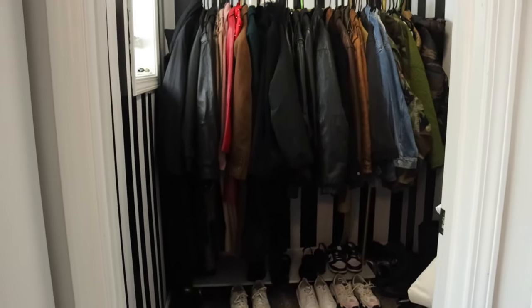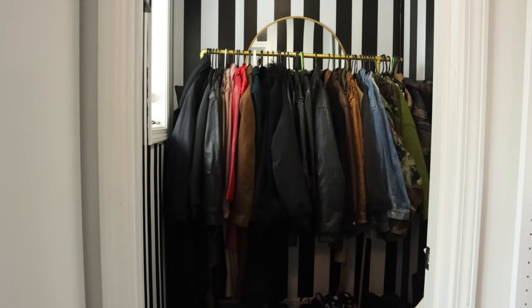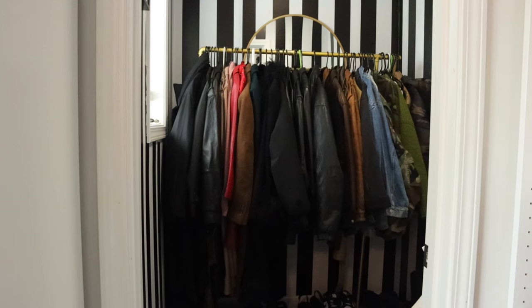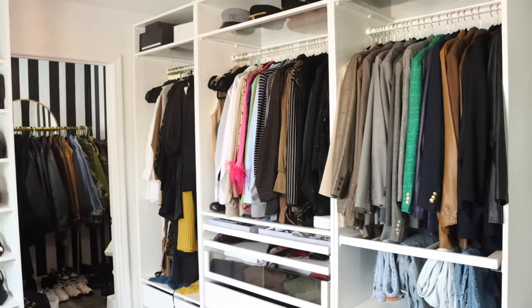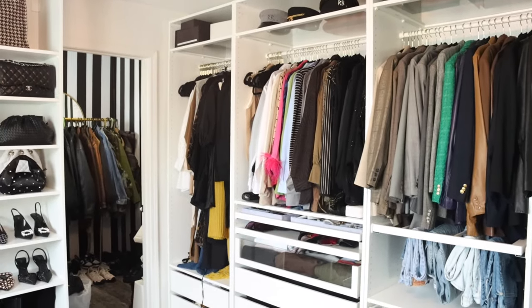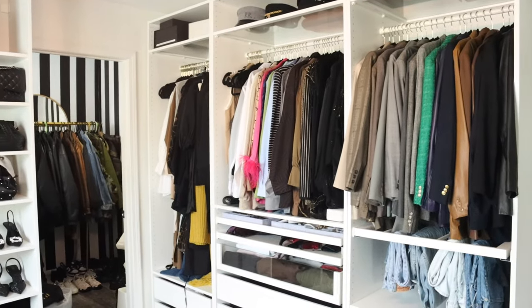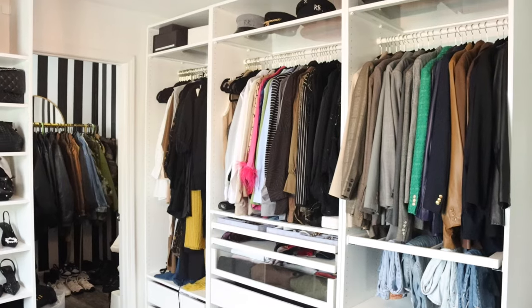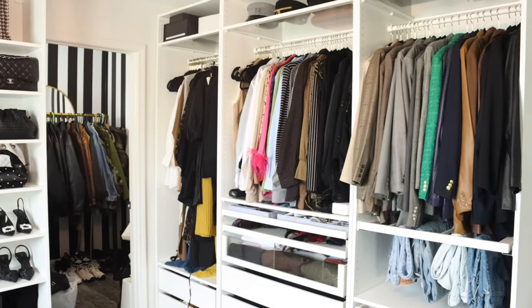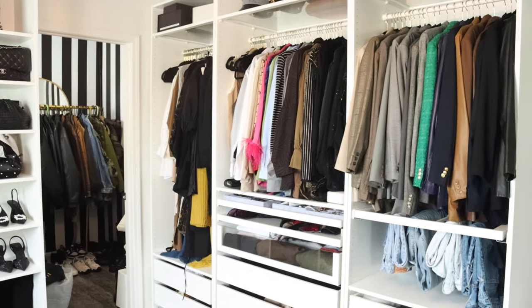So that's basically it for rotating the closet. I just tidied up that area and we are officially finished. So let me show you the closet. Here we are. Everything is switched out. It's not perfect, but I'm so in and out of here all the time. It's never gonna be perfect. It's never gonna look like no one uses it, because I use my clothes and I use my space and I use my closet.